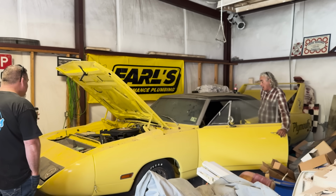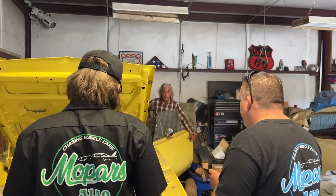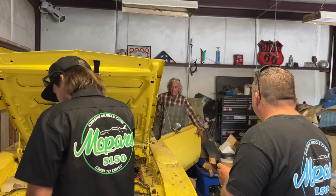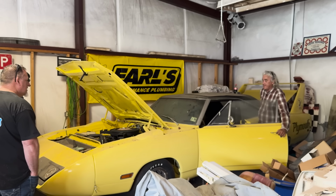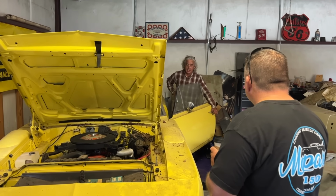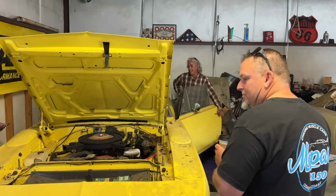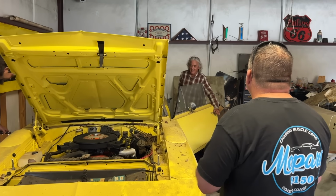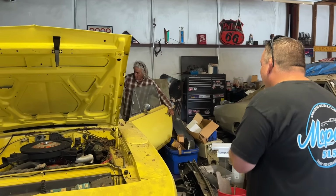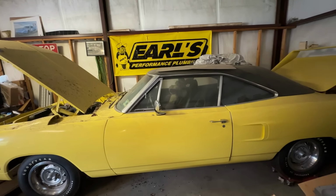So, is that numbers matching? Supposed to be. I haven't checked. We can check it for you. Did she say a number that would make it worth her while to sell it? No, she just wants to see. It's not going anywhere. We were hoping it was. But we also understand sentimental value, and father-daughter gifts and things. If it's something she totally wants to keep, we don't want to mess with that.